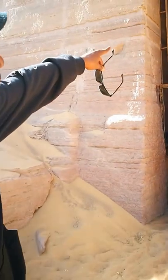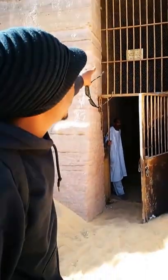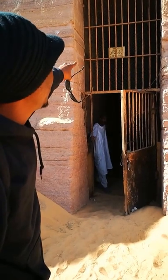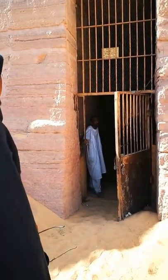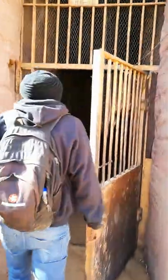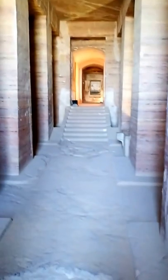Tomb of Sarenput II, from Dynasty 12. The tomb number 31. Right, now we're going to see some stuff.